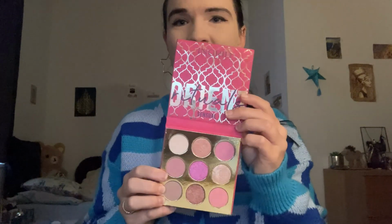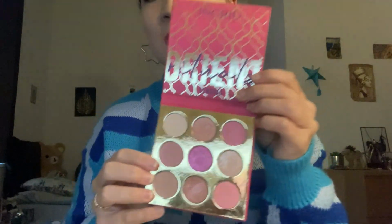So this is Ingrid Orient Rituals, and these are the shades. I really like the pigmentation, and I really like how smooth they are. They are very smooth. That's what I love about them. That's why this one is my favorite. And my second favorite, like the packaging is my most favorite, I guess.